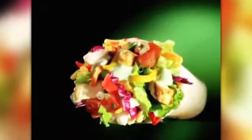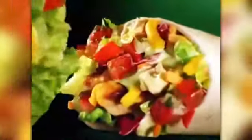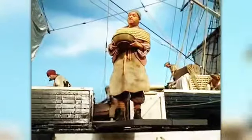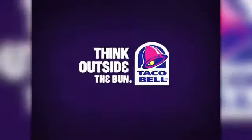Taco Bell's new chicken ranch salad burrito. Marinated all-white meat chicken, crisp romaine lettuce, and a zesty avocado ranch dressing wrapped up in a flour tortilla. For a salad you can eat at the wheel. Sir! Think outside the bun.